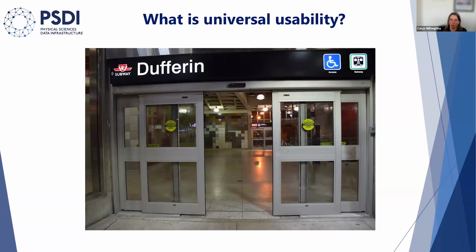So example of universal usability, an automatic door. So it doesn't matter what the situation is, this makes things better for everybody. So if you're blind, it makes your life easier. If you're pushing a pushchair, it makes your life easier. If you have mobility problems, you're in a wheelchair, it makes your life easier. So designing usability, designing accessibility, it makes things better for everybody.